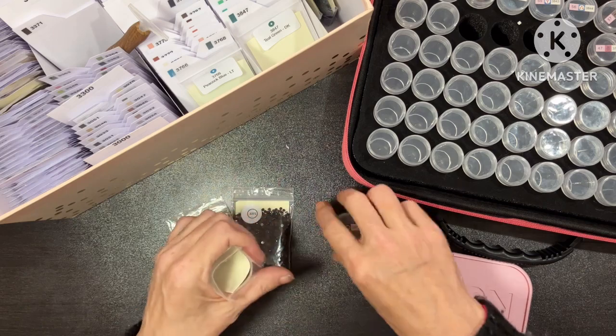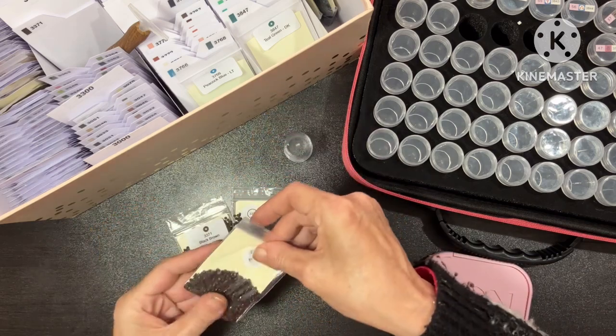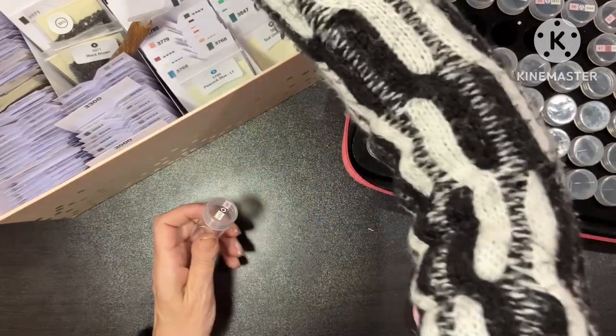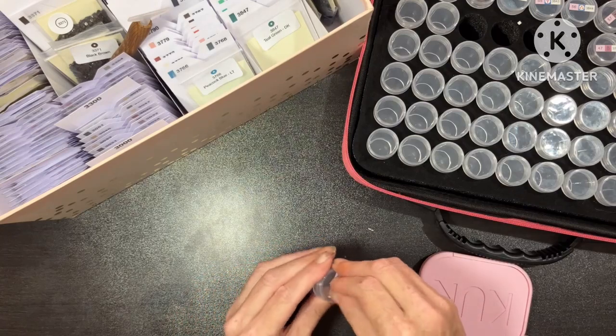This is another dark brown that, to be fair, it doesn't matter if I mix shades. I've got quite a few of those ones. And then down the side here, I have packs, like full packs.